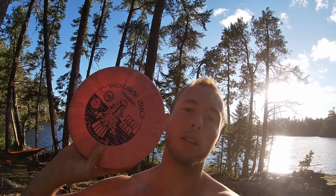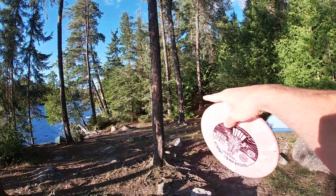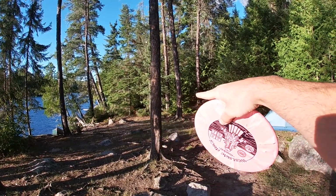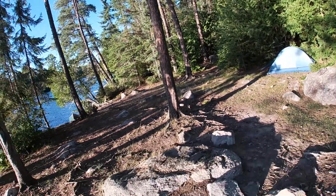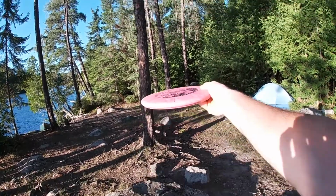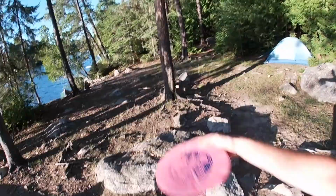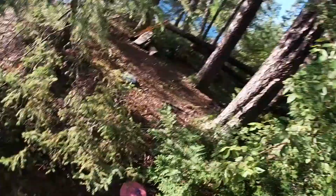But as for right now, I'm gonna practice my disc golf putting. So, you see that tree right there? Not this one, but the next one. I'm gonna try and putt right into it. That was just a bad putt. It's alright, I'll tap it in for par. Here we are.